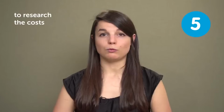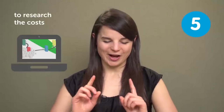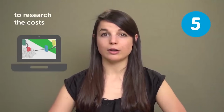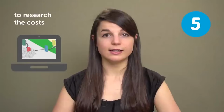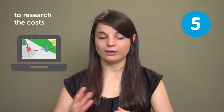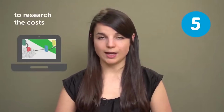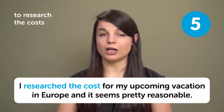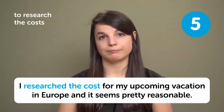Research the costs. Well, I hope you do this before you book your flight, but you research the costs of where you're going to go. How much does it cost to eat there? How much does transportation cost there? How much are sightseeing attractions going to cost there? Those kinds of things. So you need to research the costs for your trip. In a sentence, I researched the costs for my upcoming vacation in Europe and it seems pretty reasonable.